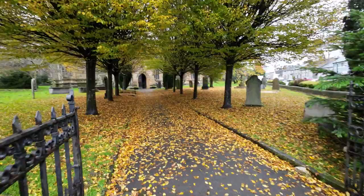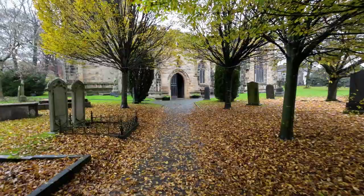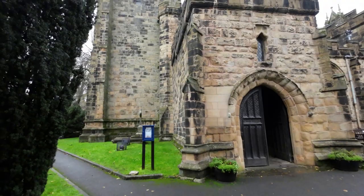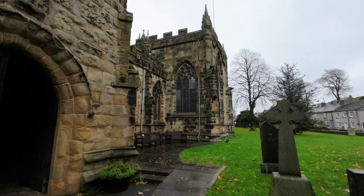Look at this beautiful entrance. Entrance of trees. And all the autumn leaves on the ground. So there's even Christmas tree lights. Oh, how lucky is that? What an incredible building. 14th century church, fondly known as the Peak Cathedral. Stunning, stunning architecture. The colours show the age of the stone.